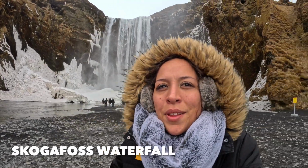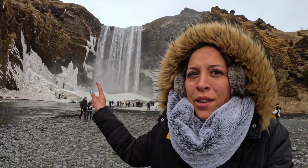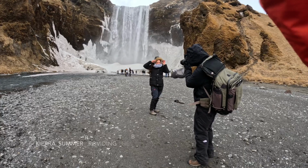Alright guys, this was in Game of Thrones and it's beautiful. You can walk up pretty close up to it. It is quite windy, as you probably can hear, but definitely a cool experience. You can actually climb all the way up there, but it is really windy, cold, and I'm pretty tired, so I don't really think we're gonna do that. We just had enough time to come here and check it out. But yeah, definitely cool.